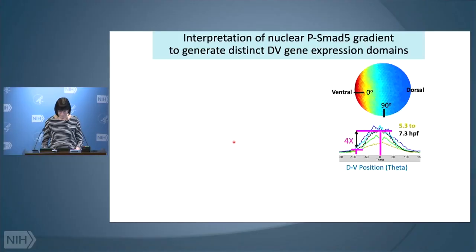So, yeah, other things that we're interested in and have been studying, but I'm just going to briefly mention it, is how the gradient is interpreted, and the change in signaling levels from the peak level to this lateral region is about 4-fold phospho-Smad level, so that's potentially the readout for the signaling.